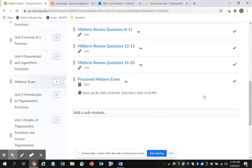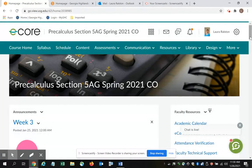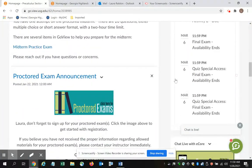You'll also find in that folder the proctored midterm exam. It doesn't open until January the 30th, again at midnight, and it closes on February the 4th. And you are required to take the midterm exam in a proctored setting. So if you haven't already registered, you need to do so. If you don't know how to go about registering, on the course homepage, there is an announcement, proctored exam announcement, and it has this little turquoise and green icon that you can click on to register for the midterm exam.